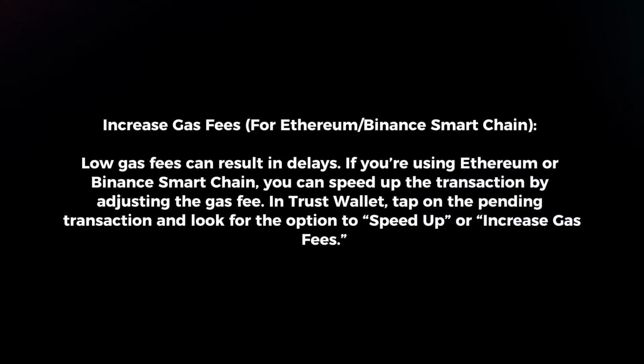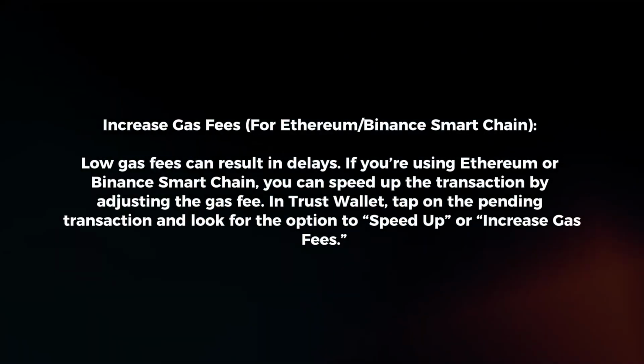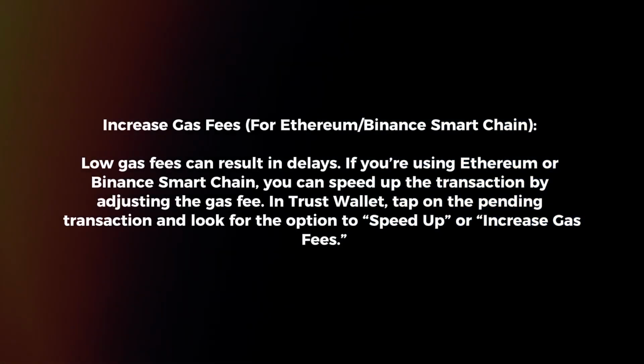Increase gas fees. Low gas fees can result in delays. If you're using Ethereum or Binance Smart Chain, you can speed up the transaction by adjusting the gas fee. In Trust Wallet, tap on the pending transaction and look for the option to speed up or increase gas fees.